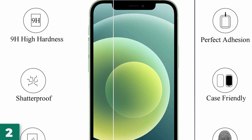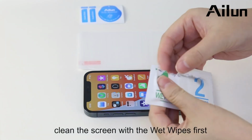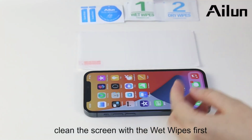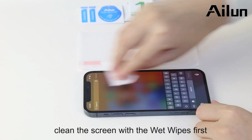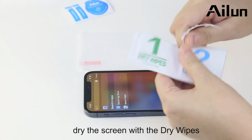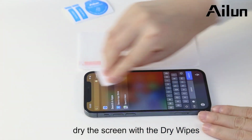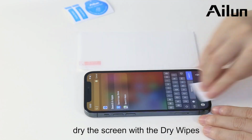Number 2. iWALK Blast Screen Protector, compatible for iPhone 11 XR, 6.1-inch 3-pack tempered glass. Works for iPhone 11, iPhone XR, 6.1-inch display, 0.33mm tempered glass screen protector. Featuring maximum protection from scratches, scrapes, and bumps.